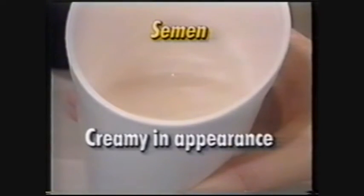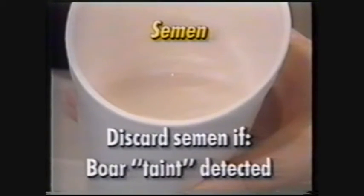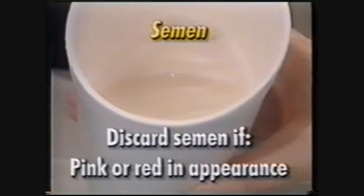Normal semen is creamy in appearance and should have only a slightly salty smell. If the semen has a boar taint or scent, the semen should be discarded. It should also not have a pink or red appearance. This would indicate blood in the semen.